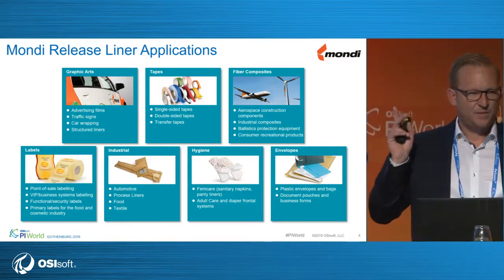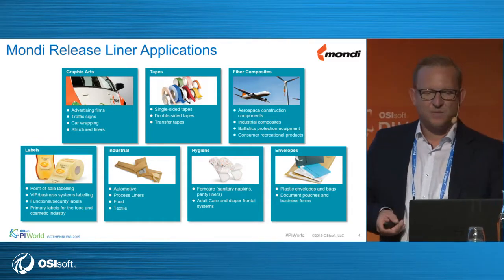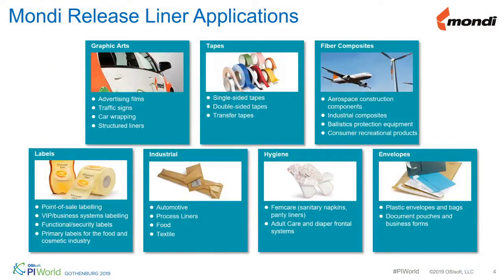So you can see it here. Graphic arts and car wrapping are one of our industry groups, tapes and labels as well. It's a big market. Industrial, hygiene, and envelopes. The envelopes business is quite important as well, because everybody is buying stuff from Amazon. That's good for us because there is always an envelope on it. So please do that. It's great for us. It's a good market.